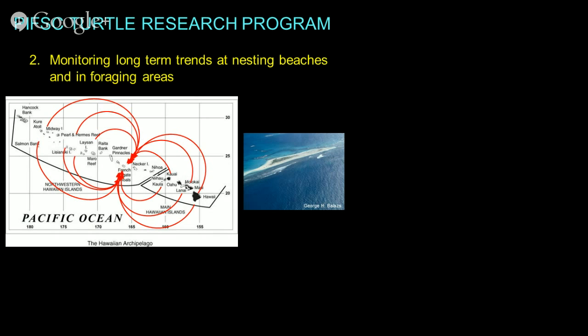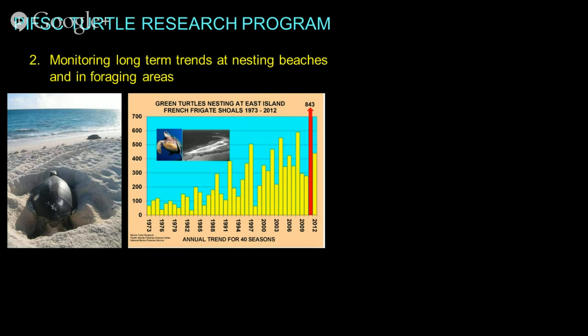What we've learned from these 42 years of research is, this graph shows the annual trend over 40 years with the estimated number of green turtles based on our work up in the French Frigate Shoals. What we can see is that the population generally rises about 3, 4, 5% per year. It does a bit of a roller coaster up and down every year because they don't nest every single year. It's about every 2 to 3 years on average that green turtles go up to nest. But in 2011, we had a record year of 843, which was the most that we'd ever had. And I'll get to this year in just a second.